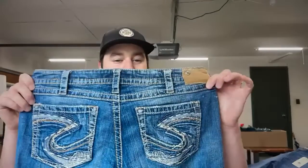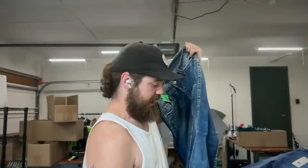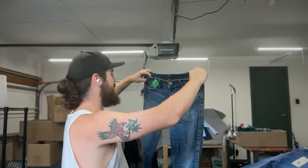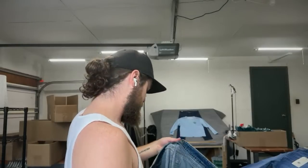I paid $7.50 for these silver jeans. These ones had that nice loud embroidery contrast stitching on the back. The model is Twisted. I don't know if that's good or not, to be honest. But they looked like a kind of boot cut style with the legs kind of cutting out at the bottom. These might be women's. Yeah, these are women's.